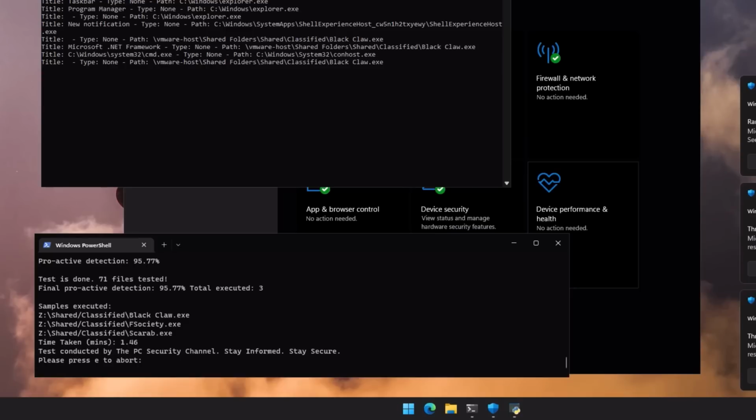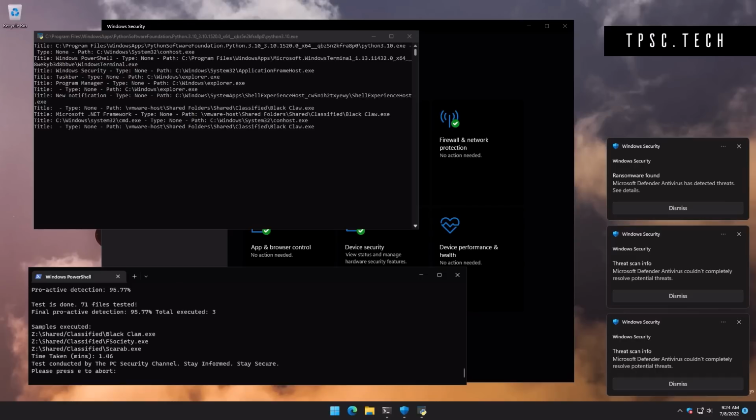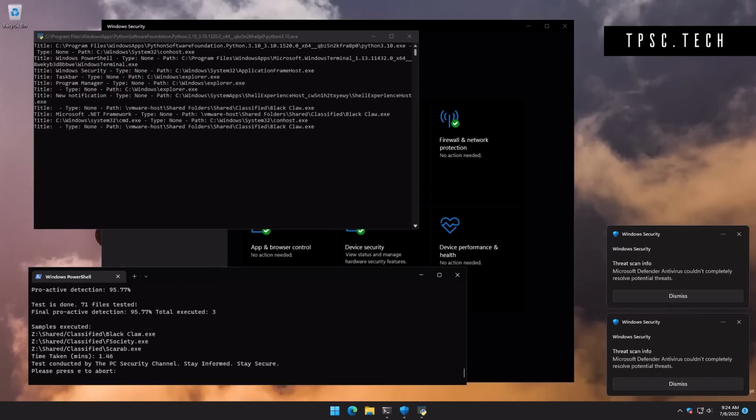So we've executed all 71 files, and we've got 3 misses, interestingly. So Blackclaw, F Society, and Scarab were not blocked immediately. Now, that doesn't mean they were not blocked at all. They may have been blocked reactively or later on in the execution chain, but they were at least allowed to launch into memory. That's what the test tracks.